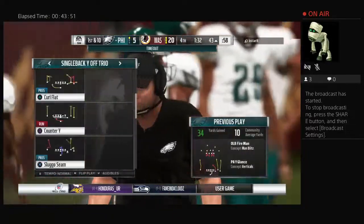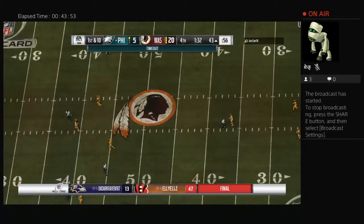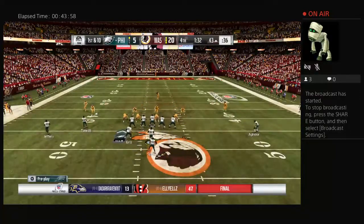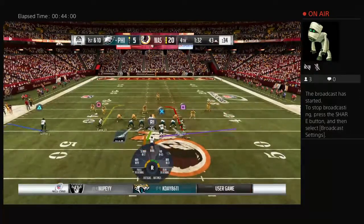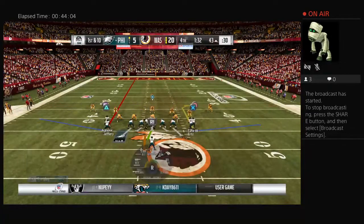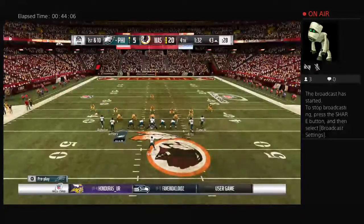Now whistles come in. We're going to get a timeout here by the offense, as he'll get a chance to talk it over after picking up the first down. So the big play gets him across midfield now for 1st and 10. Tempo. Flat.